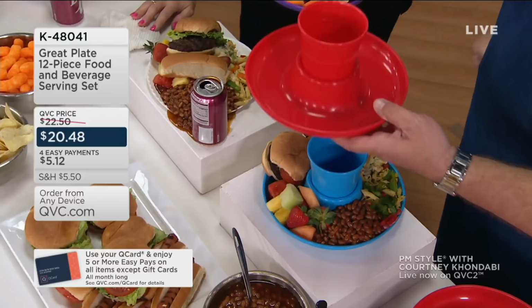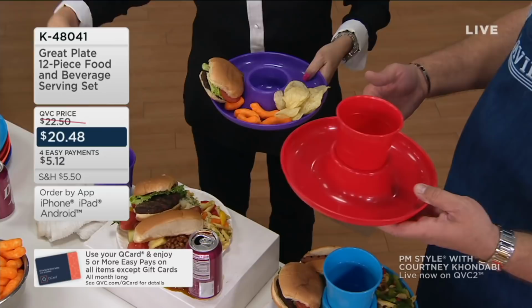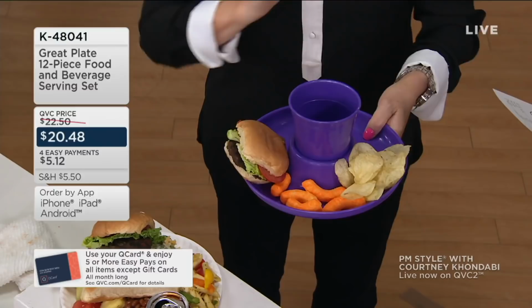Not only that, you can also eat while you're still holding your beverage, because you know how it is when you put your beverage down and then you're eating. And then you're like, oh, which one is mine? I don't know, and I don't want to take someone else's. So now you can hold both your beverage and your plate at the same time. And this is a 10-inch plate and a 20-ounce cup.